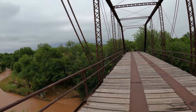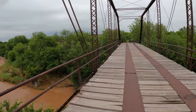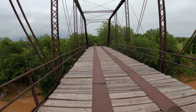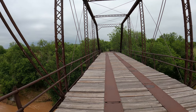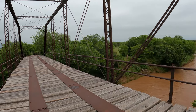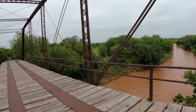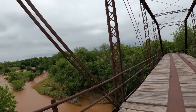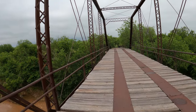It's a pretty wide span suspension bridge. I don't guess another 220 pounds is going to make that big a difference. But you can see why they needed a bridge to get across, especially this time of year. Let's go see some more stuff.